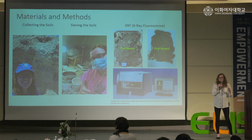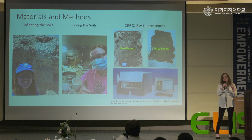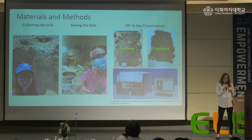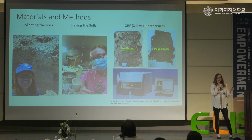So for my project, I collected all the soils I used, and this meant collecting soils in the summer in 40 degrees Celsius or 115 degree Fahrenheit weather. So it was very hard work. But once I collected the soils, I sieved them. And that means separating the rock material from the soil material so that I could look only at the soil material using X-ray fluorescence, or XRF, and determine the composition of these soils.